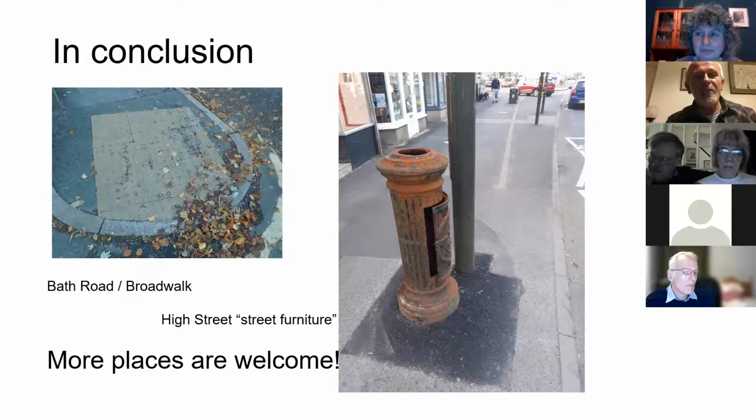Again, one of those lamp posts which has been mutilated beyond words. I don't know what was being thought of there, but Derbyshire County Council and High Peak Borough Council are in discussions about what to do about this new style of litter bin.